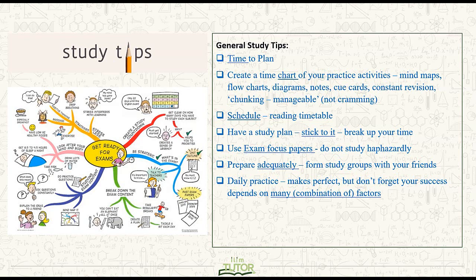And make sure that you understand that the way to success is dependent on the combination of many factors, and you can use a variety of strategies to reach it. Make sure you stay confident and positive as well. That will help you to learn more and revise more and be more motivated.